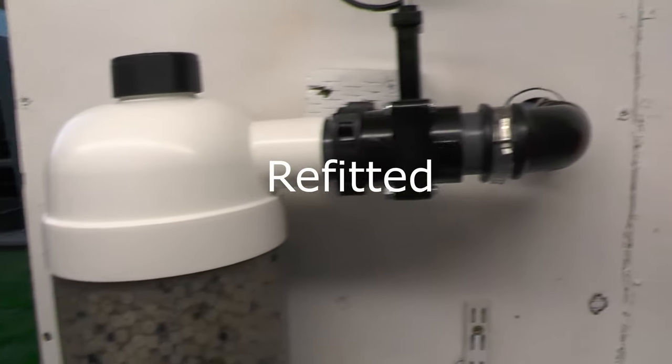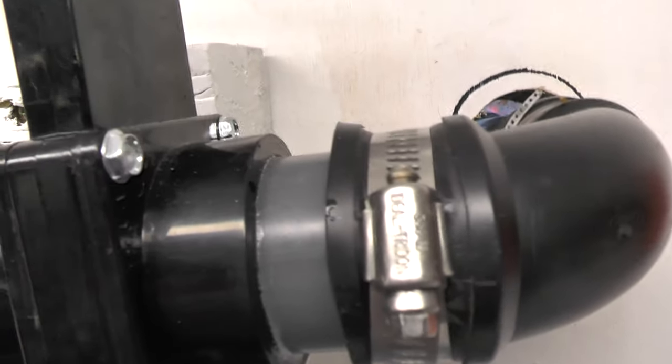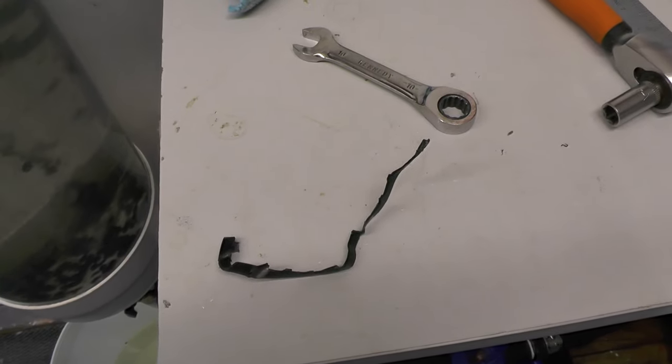Let's see what that does. So close that, turn the pump off, open the valve. You can hear the air sucking in through the valve. So that confirms that's the problem.